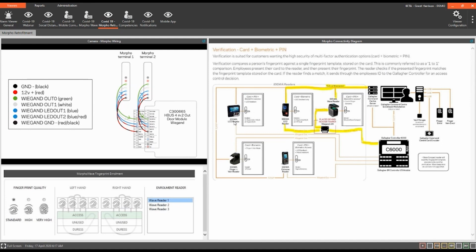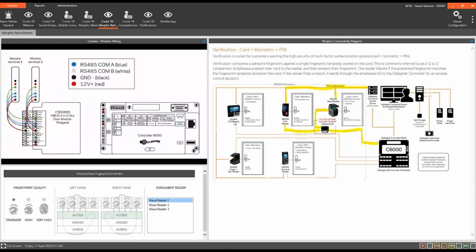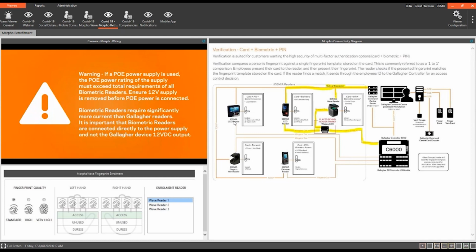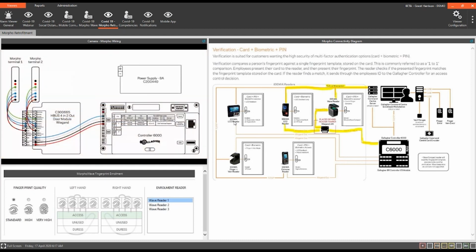Now, the C300-665 device itself is built on the same HBus RS485 technology as our T-Series readers, meaning that we can use all of the existing infrastructure to mount this device. It's simply COM-A and COM-B back to the controller 6000 or HBus port on one of the plug-in modules. The only important factor about adding biometric devices is power supply. The biometric devices require a minimum of 12 volts as opposed to the 9 volts of the Gallaher readers. So if PoE is used, we do recommend utilizing PoE+. However, best practice dictates that we use a hardwired power supply with good output filtering, such as the Gallaher C200-440 8-amp power supply.